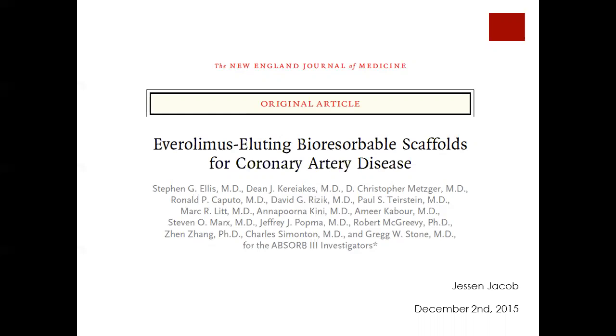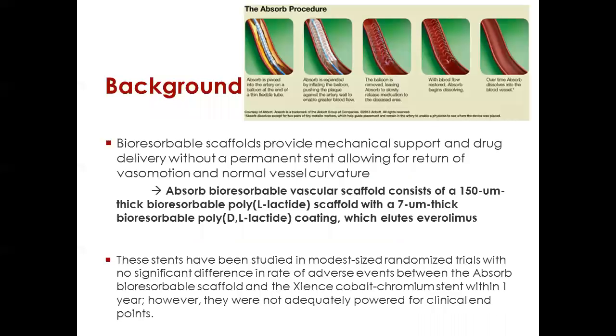So this is the Absorb trial, looking at the bioresorbable stents with the everolimus coated scaffold. So I guess a little bit about the bioresorbable scaffold. As you know, with bare metal and drug-eluting stents, there's always concern with the residual metallic stent that over time you get in-stent restenosis. And the thought process is with the bioresorbable stent that as they degrade over time, we'll get the return of the normal vessel vasculature and vasomotion.